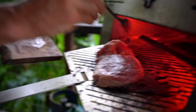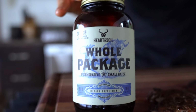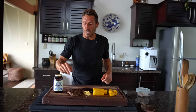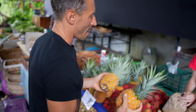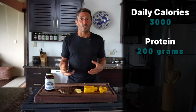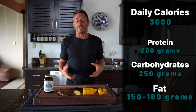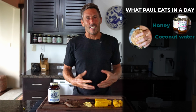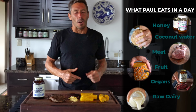Grass-fed ribeye steak can make ground beef the majority of what you eat also. Whole package from Heart and Soil Supplements with dinner that has desiccated testicle in it. I'm gonna have some raw butter with my steak. The rest of that organic pineapple from the local fruit guy. It breaks down into around 200 grams of protein, around 250 grams of carbohydrates, and around 150 to 160 grams of fat. So that's what I eat in a day. I never get sick of this. I look forward to it every day. Time for dinner tonight. We'll do it all again tomorrow.